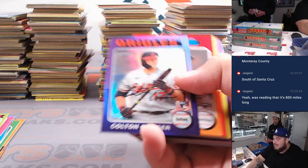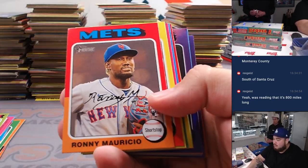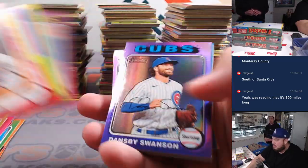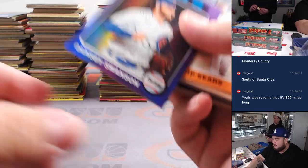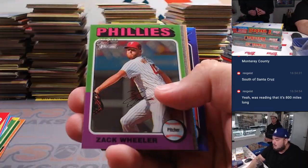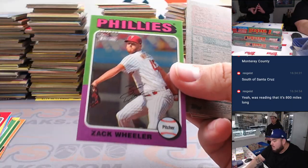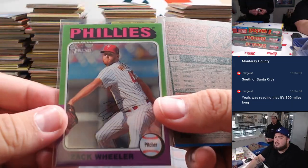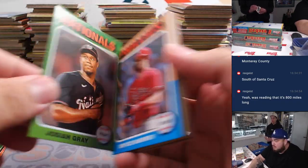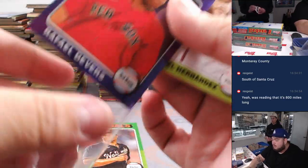How about a little Colton Cowser for the Orioles? Dansby Swanson. So I'll sleeve up all those purples. Numbered to 999, Zach Wheeler. So this is the card you're talking about, the card right before would be considered the shorter print too as well. And then that one obviously is one. Devers.